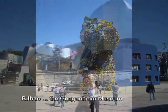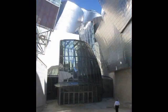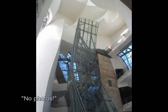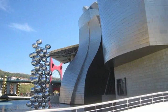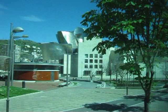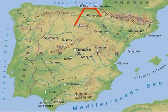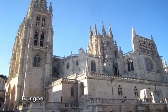The Frank Gehry designed Guggenheim Museum brought fame and tourist dollars into Bilbao. Unfortunately, they have a particularly stringent no photos rule. Our next overnight is in Burgos, burial place of El Cid, and home of one of the largest churches in Spain.